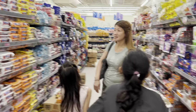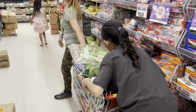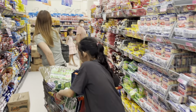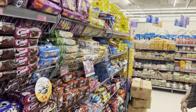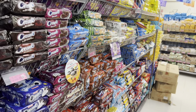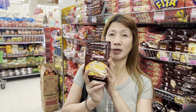Cookies! These are all kinds of snacks that I've never heard of. Got our assistant driver here. We have these. These are a favorite of the U.S. Oreo. Yep, there you go. Mango float. Did you try it?